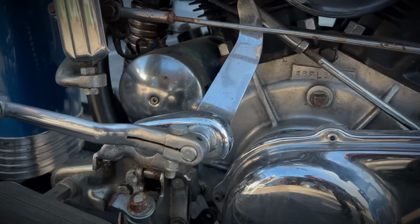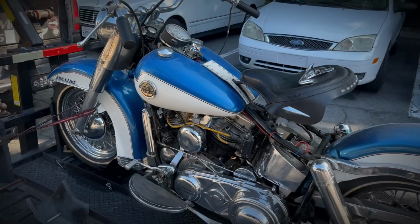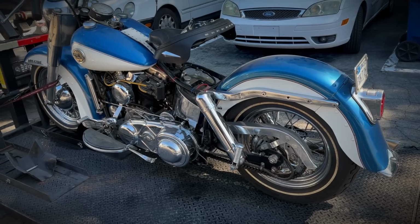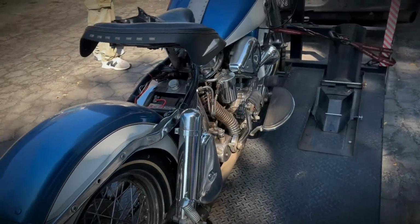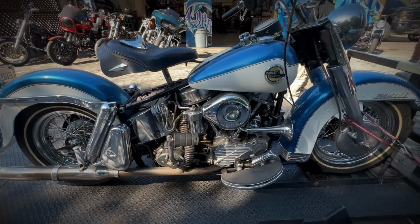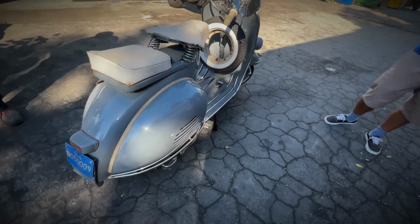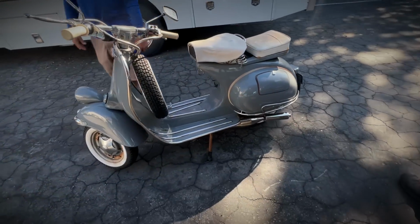Gotta love an old pan. Year one pan, I think. 48. No, I don't know. I could be wrong. I'm still learning. I don't even know what this is. Yeah, it's like a 1950s something. Late 50s or something. The guy was told late 50s, so I really don't know.